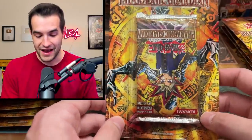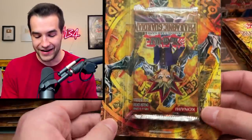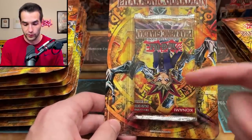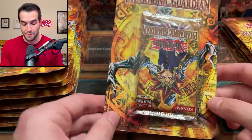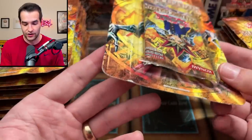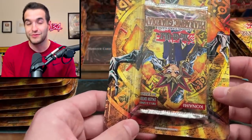Misprint blister. They put it in upside down. No way, this is actually insane. I bet somebody really, really would want this. So if you guys are interested in a misprint blister, this one is definitely not getting opened, because that's insane. That's awesome. It was put in the wrong way.